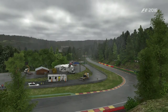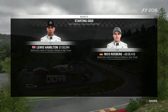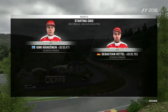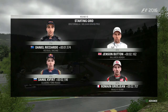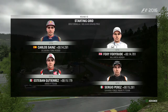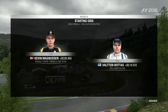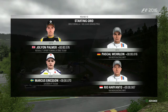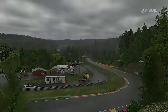We're almost ready to go then, and this is what the starting grid looks like for today's race. Lewis Hamilton lines up on pole position, and Nico Rosberg completes the front row. Looking down the rest of the grid, we have Raikkonen, Vettel, Max Verstappen, and Massa, Ricciardo, Button, Kvyat, and Romain Grosjean, Sainz, and a McLaren, Esteban Gutierrez, and Perez, Nasr, Hülkenberg, Kevin Magnussen, and Valtteri Bottas, Palmer and Wehrlein, Marcus Ericsson, and Rio Haryanto completes the grid. And with preparations almost complete, let's head down to the track.